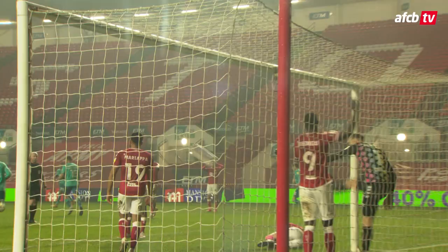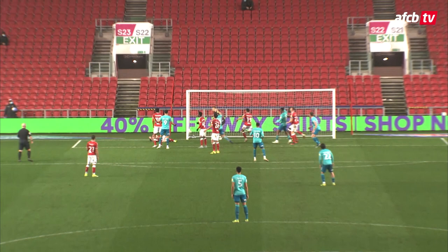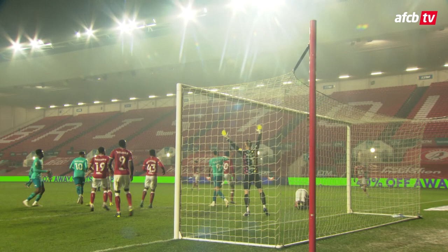Bentley's been the hero for 45 minutes. He's had a nightmare there. Dan Bentley should have caught it. He dropped it into the back of the net. And Junior Stanislas with one of the most fortuitous goals he'll score. And a bit of luck for Bournemouth right on the stroke of half-time. An absolute clanger from the goalkeeper Bentley. Stanislas gets the goal. It's 1-1.